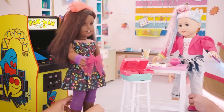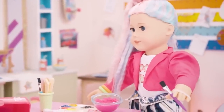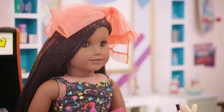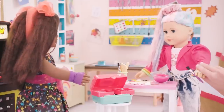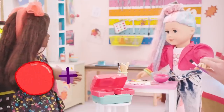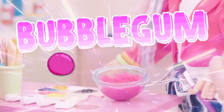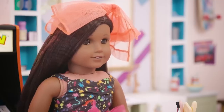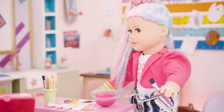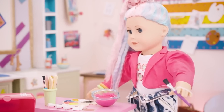Woohoo! Olivia, I finally beat the level. Great job. Now I'm finally going to achieve my destiny, creating a new color. Oh, neat. How are you going to do that? I'm just playing with colors. For this creation, I mix a little red and a little white, and it's perfect. I call it Bubblegum. It's pretty, but I'm pretty sure that's pink, Olivia. Huh. You're right. It is pink. Well, back to the drawing board.